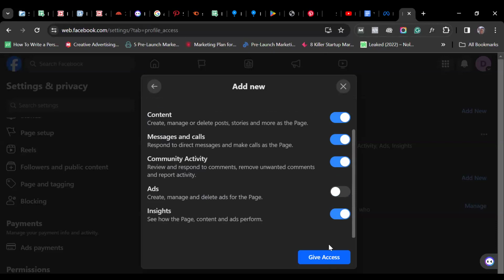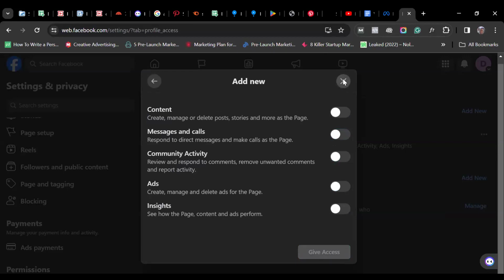As you click give access, the person will receive an email or a notification on their Facebook that you have given them so and so task on so and so page, and they just have to accept it, and voila, they have access to this page. Right, so that's for task access.